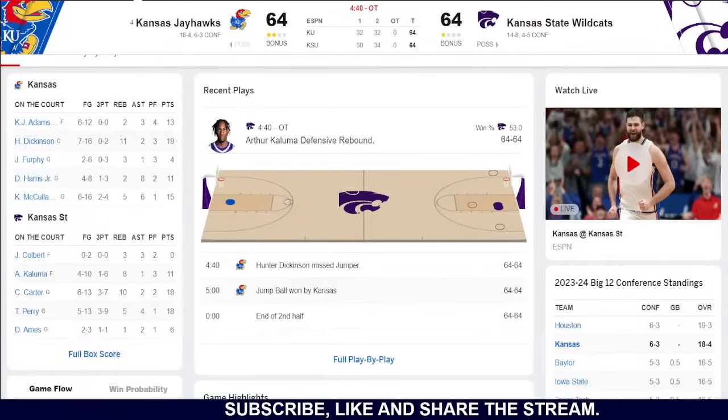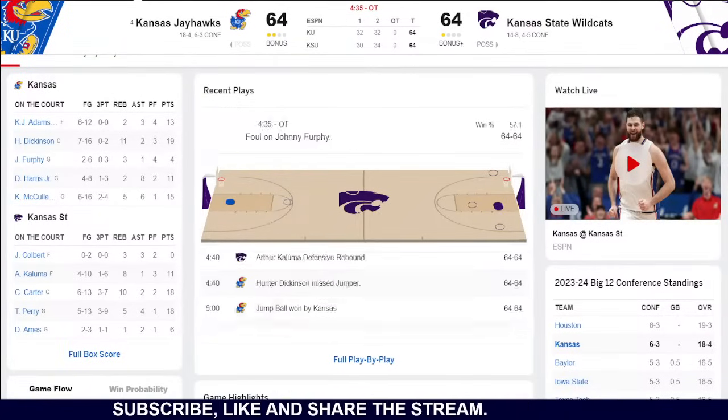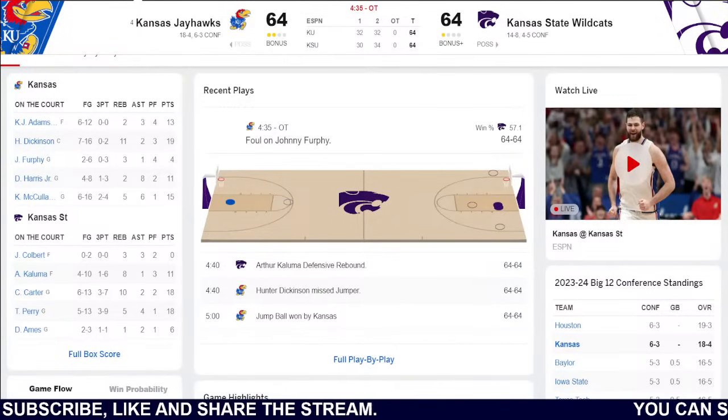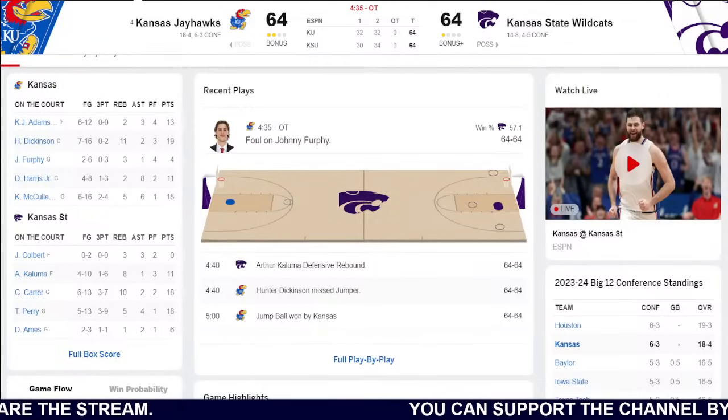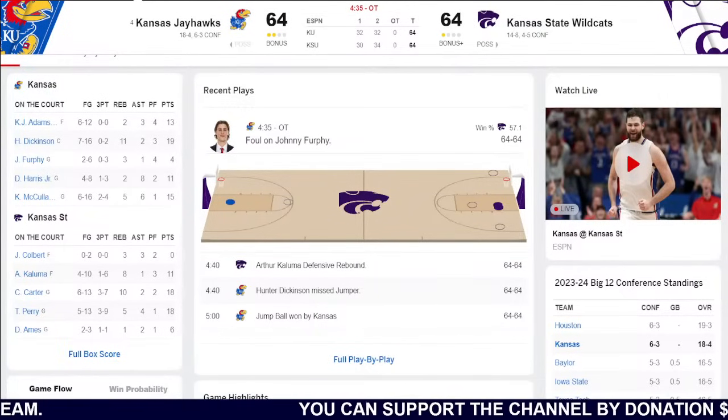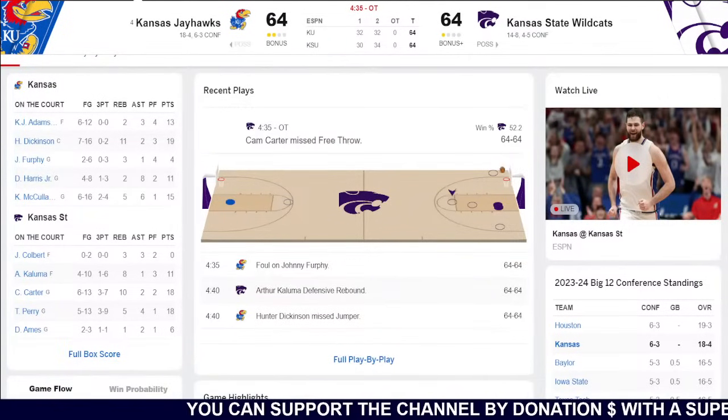Harris rolls around the top, now drives into the corner, KJ Adams. Dickinson at the top, long jumper rattles off, a rebound to Furphy, and that's over the back on Johnny Furphy. That will be his fourth. Jayhawk foul number 10.